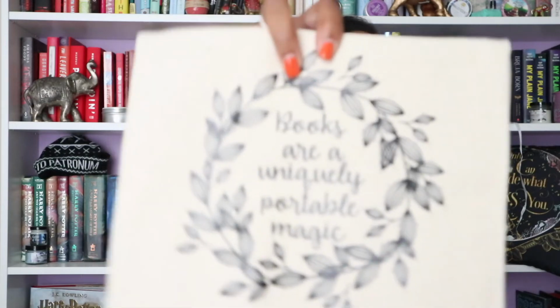Before we get to Pride, here is our, this is cute. It is a canvas clutch. It says, books are uniquely portable magic. Now this is cute, I like this.